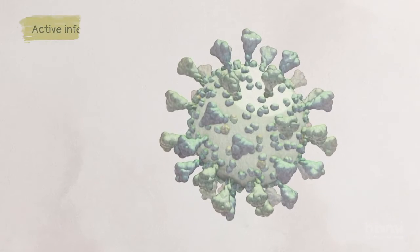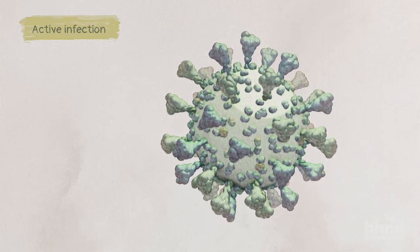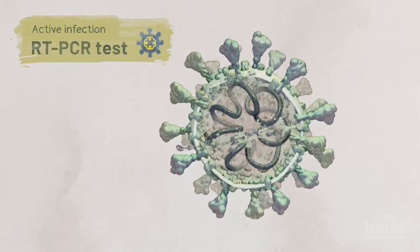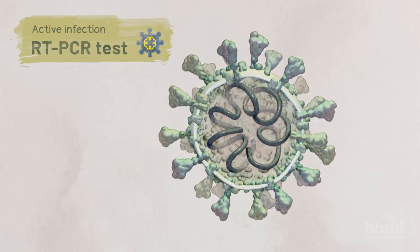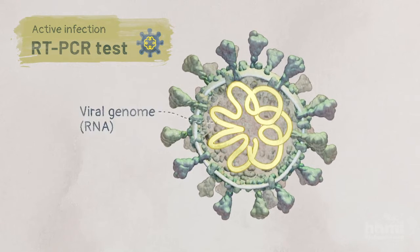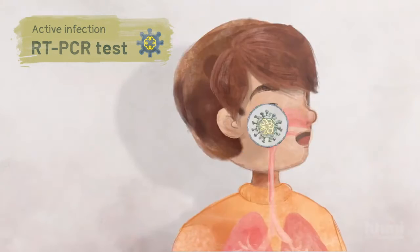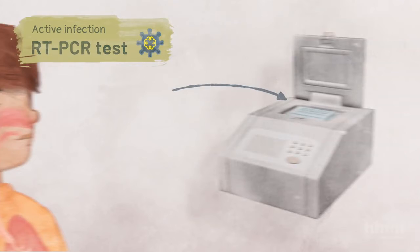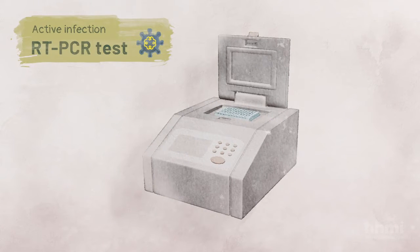To determine whether you have an active infection, doctors can look for the presence of the virus in your body. One test uses RT-PCR, or reverse transcriptase polymerase chain reaction, to look for pieces of the virus's RNA genome. A swab is taken of the inside of your nose or throat to collect cells or saliva in which the virus is likely replicating. If the virus's RNA is in your cells, it will be detected by the PCR test and give a positive test result.